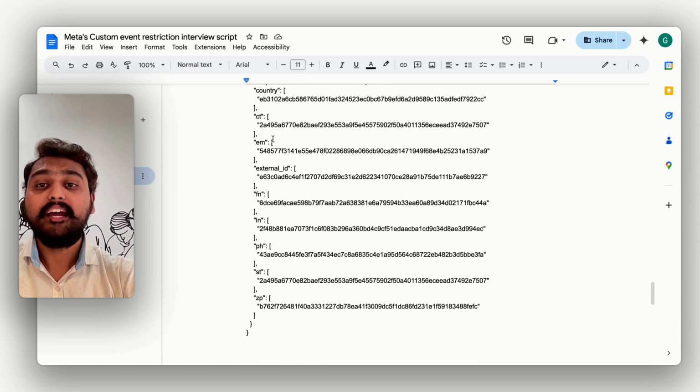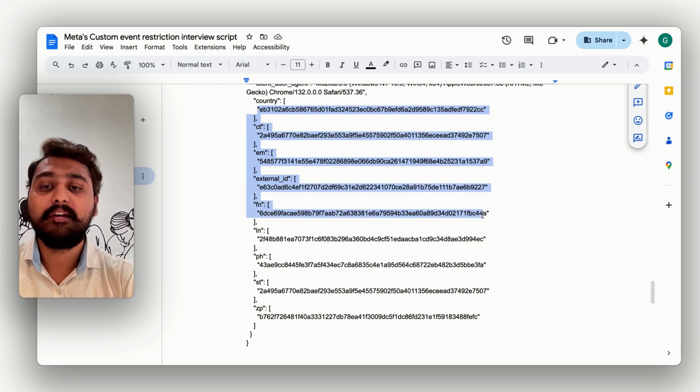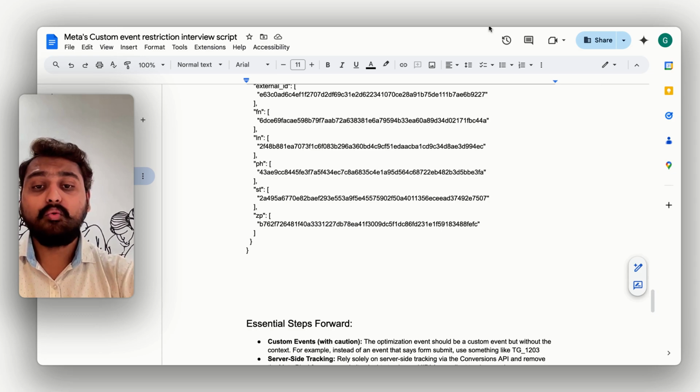And then you will be hashing the PII: country, email, external ID, first name, last name, phone, state, zip code. All of this is hashed. This is how you will be able to very clearly, easily, and automatically ensure that you are sending the bottom funnel events to optimize your Meta campaigns.